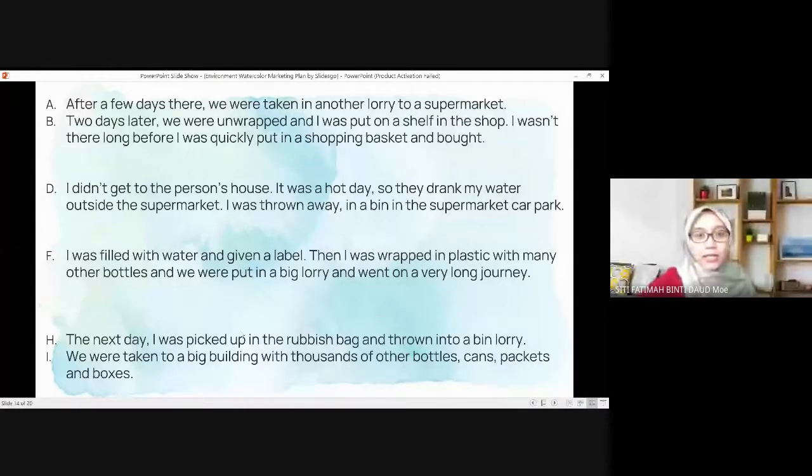Okay, after that, what happened after the bottle is in the garbage truck? Have a guess. What's next after this? We already have A, B, D, F, H, and I. What's the letter after that? Try, have a guess. It's in the garbage truck, and then what happened?